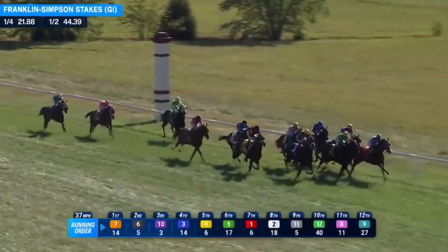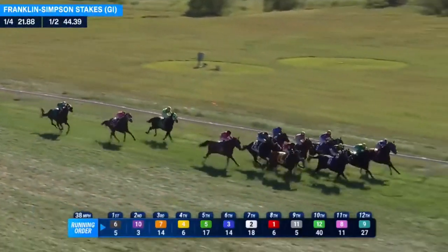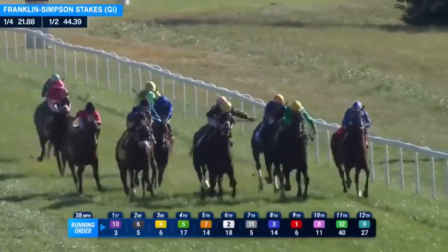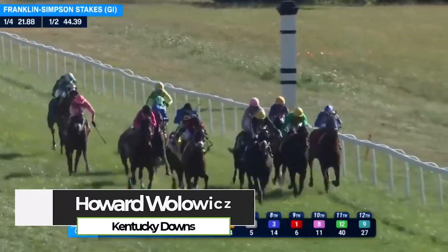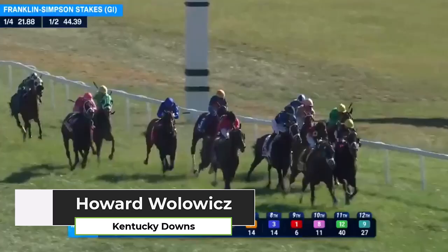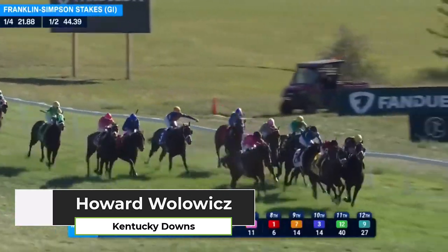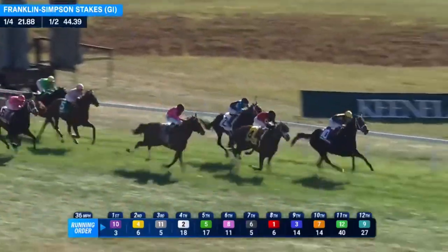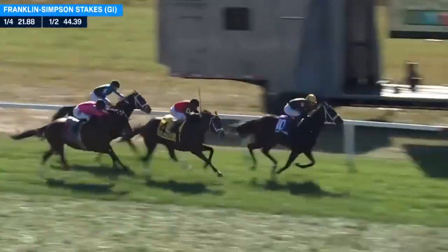Howard Wolowitz, only 4 starts lifetime, but one of them was the graded stakes, the Franklin Simpson, last time out at Kentucky Downs. He won a big maiden race at Gulfstream Park. He's been highly regarded. He's going to be a little bit of a price in the Breeders' Cup due to only those 4 starts, never having run in a grade 1 race. But I do think Howard Wolowitz is one of those horses you do got to take a second look at, and he might want to be one of your B or C horses on multi-race tickets.